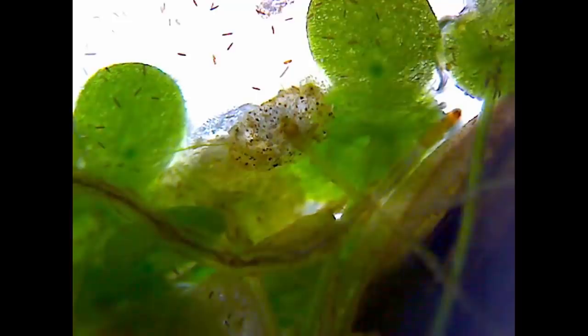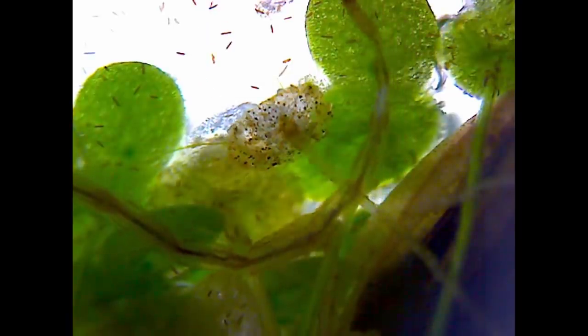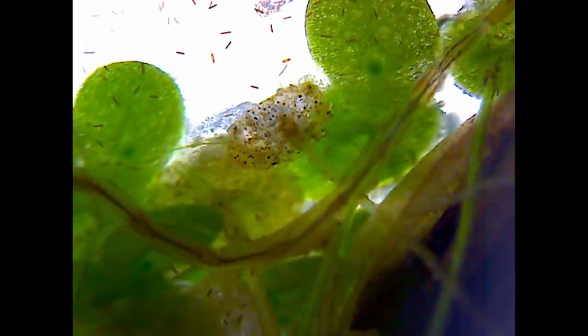I saw these little oblong brownish-green things all over the place, on the inside of the glass, floating in the water, and up at the surface. I don't know what these are. They might be excreta from one of the animals in the jar, or maybe some kind of algae.